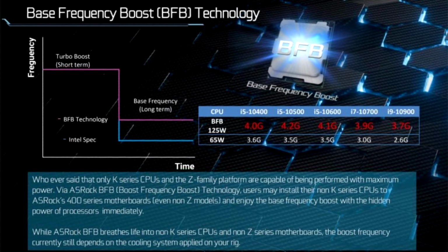the processor. ASRock has not given any information as to whether BFB is an automatic algorithm that decides on the optimal frequency, or if the user would have some type of control over it. If true, this might allow the entry-level Intel i3-10100 processor to match the Ryzen 3 3100 CPU performance, through BFB overclocking.